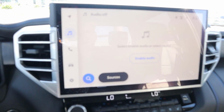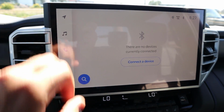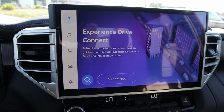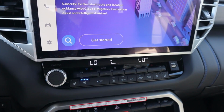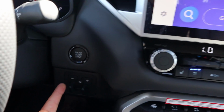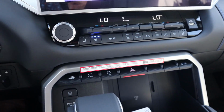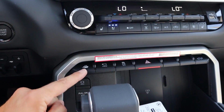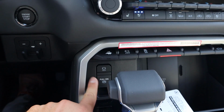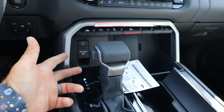And then we've got Toyota's giant infotainment system. It's quick to respond, easy to use. Physical controls for, well, that's for the volume, but then dual zone climate, heated and ventilated seats. And then your trailer brake controls are actually off to the side down there. A bunch of physical buttons for different items. So like the tailgate, for example, your hazard lights, stability control for the camera, trailer backup, and then that's for your parking brake and everything.